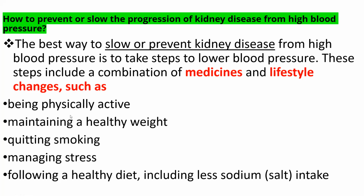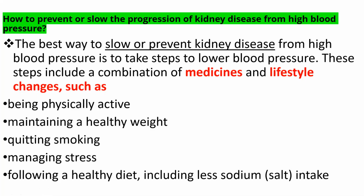So are you clear with this? Are you clear with this point, how to prevent or slow the progress of kidney disease from high blood pressure? Are you clear with all these points, all these steps? Yes, ma'am. All of you? Yes, ma'am.